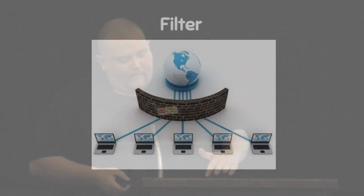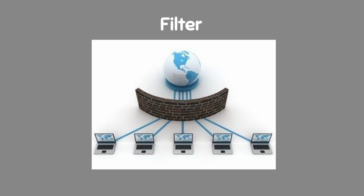And that's another question I get asked. How are the devices to be used? They are for educational purposes, and they're to be used by the student for educational purposes. And there's always the question of filtering.